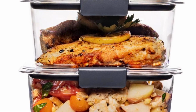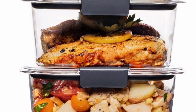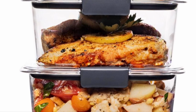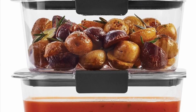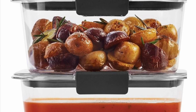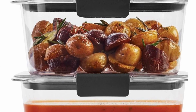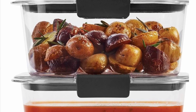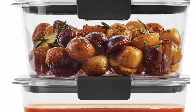Elevate your kitchen organization with Rubbermaid Brilliance BPA-free food storage containers with lids. Designed for the modern home, these crystal clear, stain-resistant containers are as beautiful as they are functional. Engineered for superior food preservation, they create an airtight seal that keeps your food fresh longer, whether it's in the pantry, fridge, or on the go.